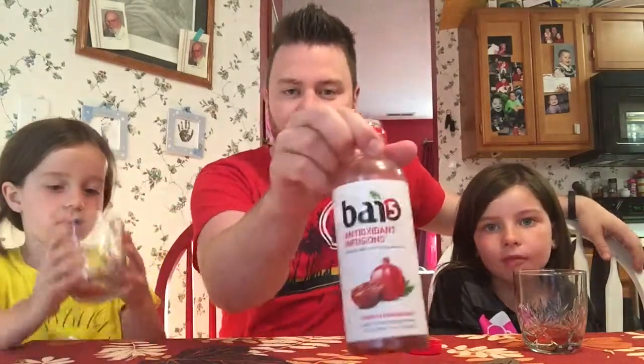It kind of feels like that little kick, that little bitter flavor when you first take a big drink of cranberry juice, especially just regular cranberry juice. That's kind of what it reminds me of. It doesn't taste bad. And it doesn't have a bad aftertaste. Like, you drink aspartame, you get that bad aftertaste. I think Emma's going for seconds here. But it definitely does not taste bad at all.